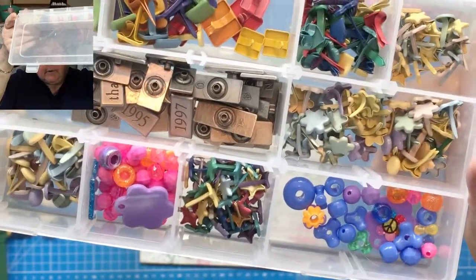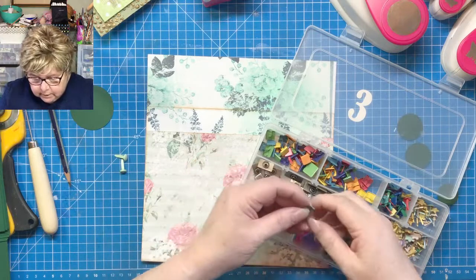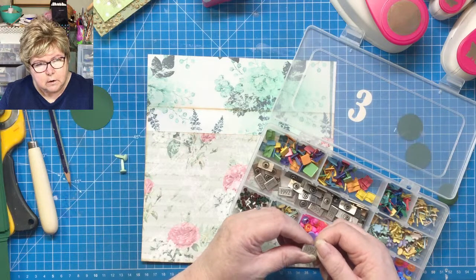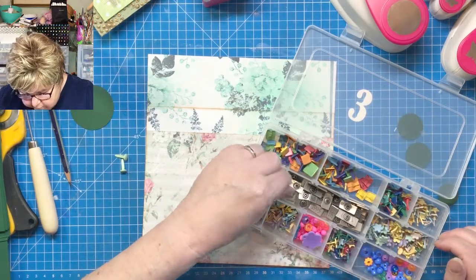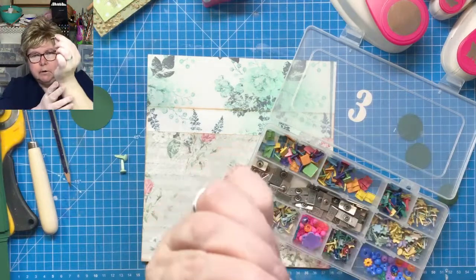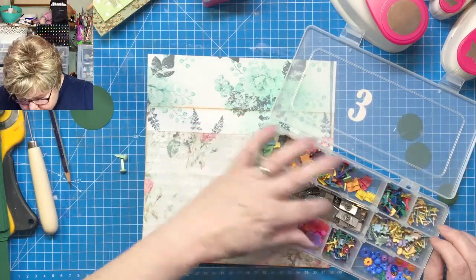I mean, there's enough in this one box to keep anybody going for the rest of their life. And I've got these. I don't know what they are. Julie, do you know what these are? Rivets. Do you just put them on like you would put on an eyelet? No, like you'd put on a rivet. I don't know about rivets, do I? Got some. They're really nice. I love them. This one says friends. Look. They're metal and they say nice things.